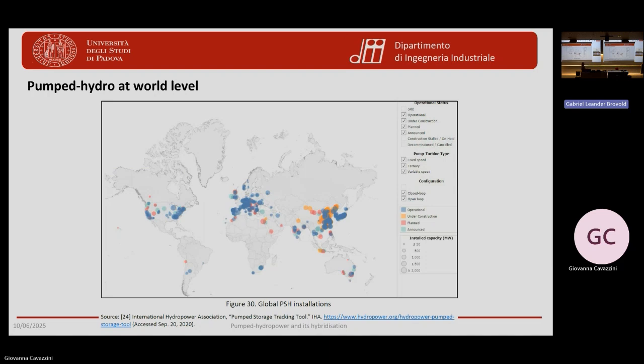Here you can see the amount of power plants installed at global level. As you can see, there are 3 main points of concentration: in the US, in Europe, and in China. China is running a lot, so they are building in this very moment a lot of pumped hydropower plants. So they are covering the gap quite rapidly.